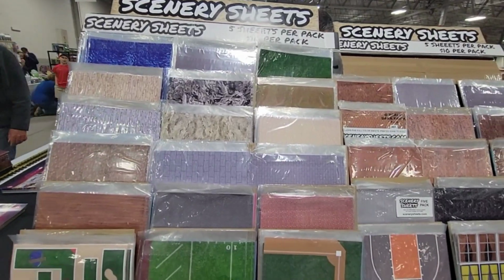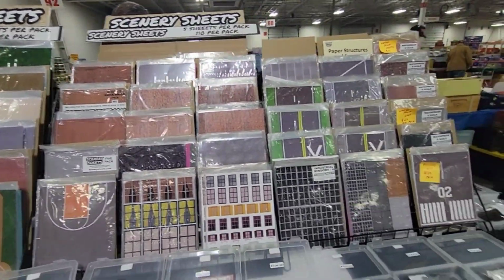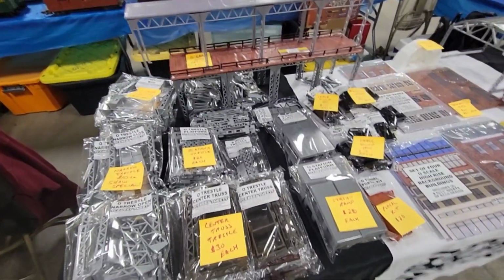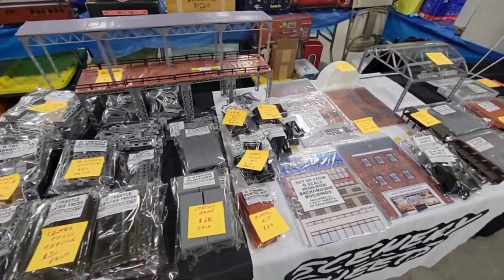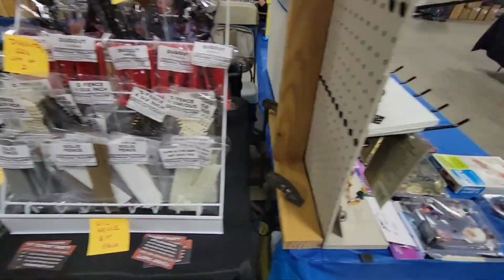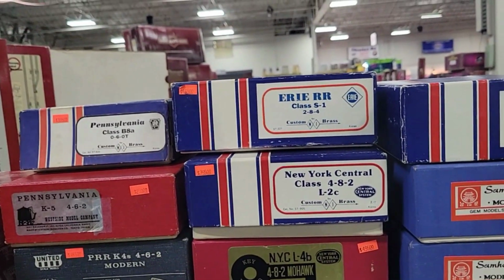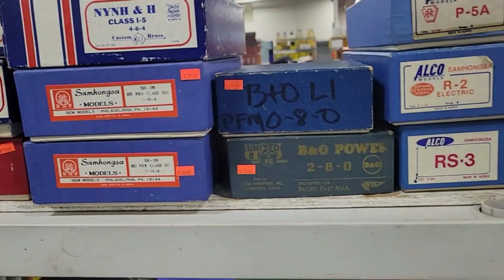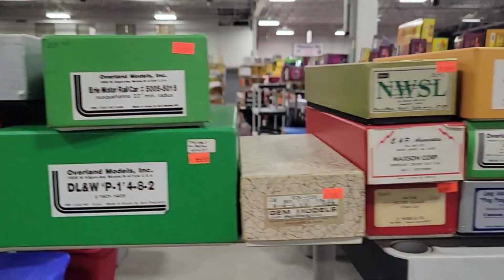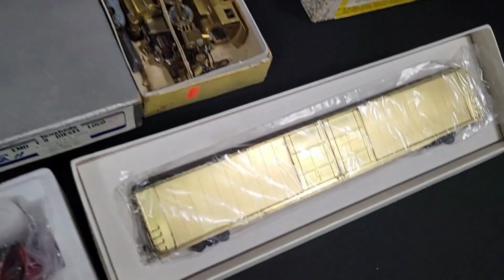Nice. Here we have a bunch of scenery sheets and support structures. It's not just locomotives that are getting sold at this show. Scale we're slightly more familiar with, HO scale. Really good quality stuff there. Some assembly required.